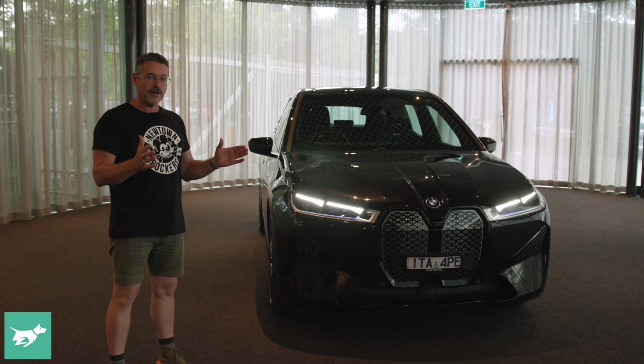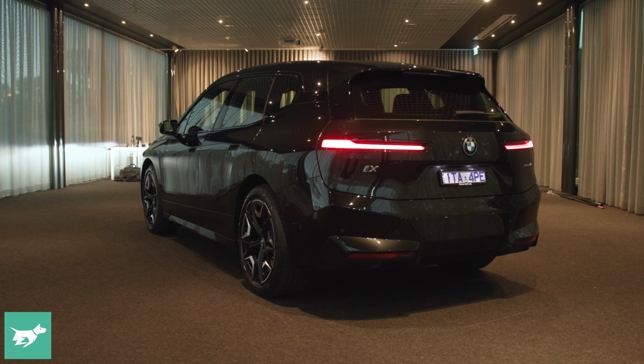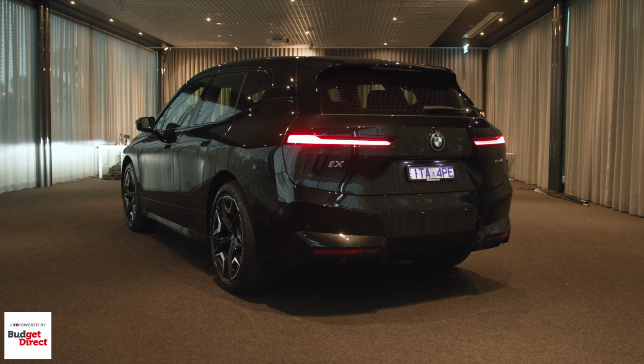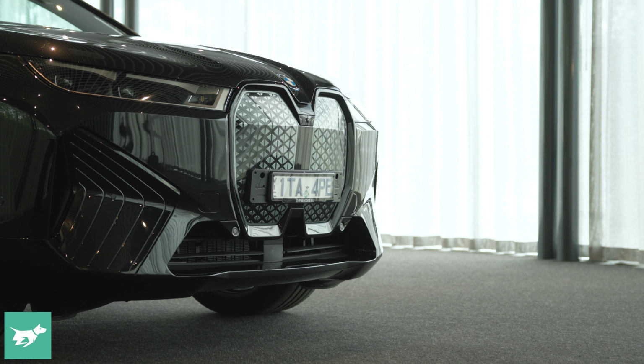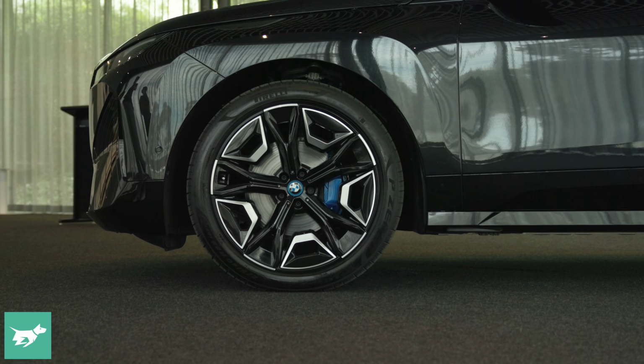If you're wondering where the iX fits in terms of sizing, it's roughly the same size as an X5, with the roof height of an X6 and the sort of outlandish presence of an X7, meaning it has this rather startling grille at the front, and this one here has 22-inch wheels. So it's not about being small and svelte, it is about being in your face.